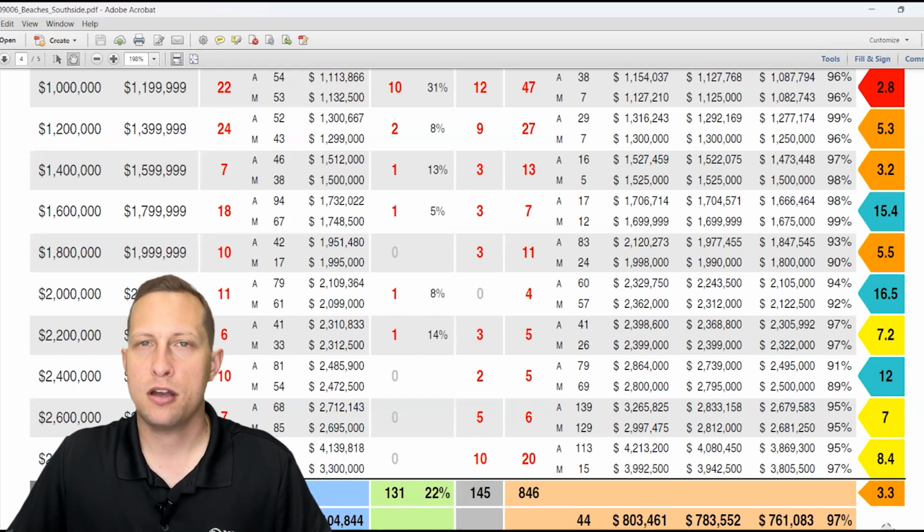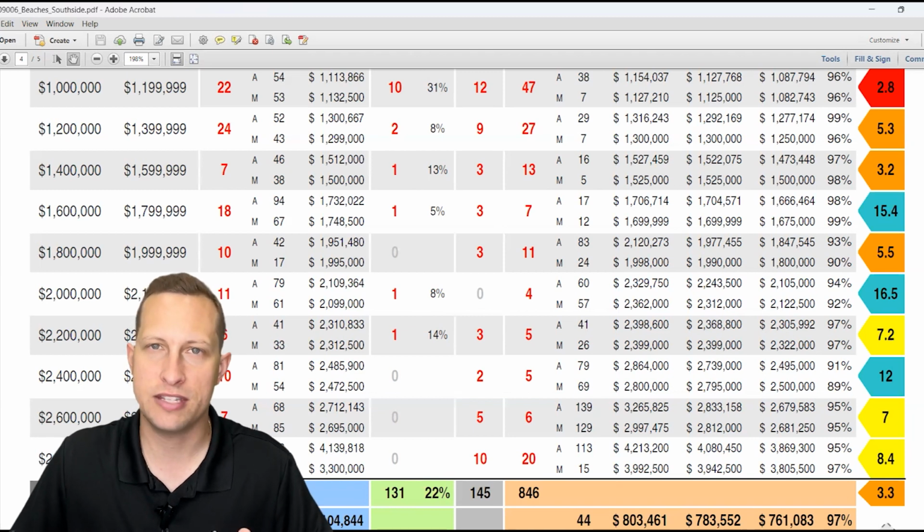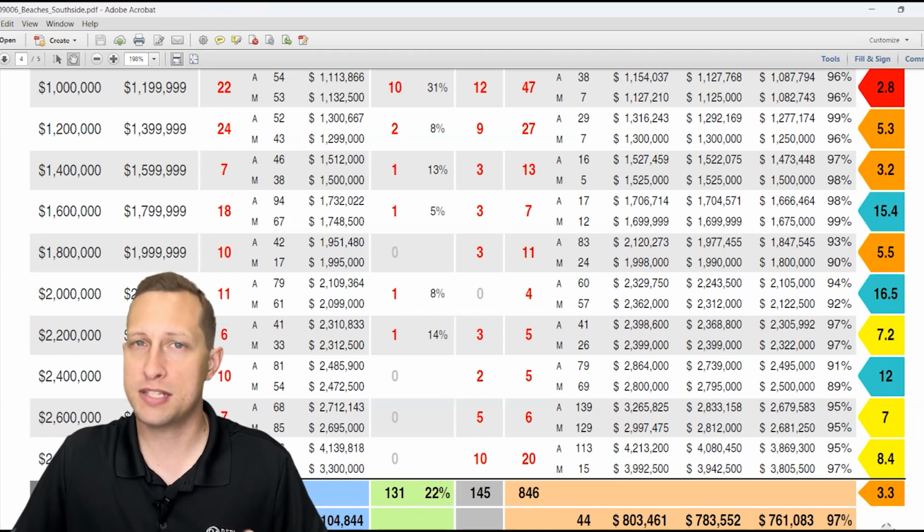Obviously, the data is constantly changing, and in 2024, we are seeing massive changes and trends occurring every single day in this area of Northeast Florida, specifically in different areas like the Beaches and Southside.